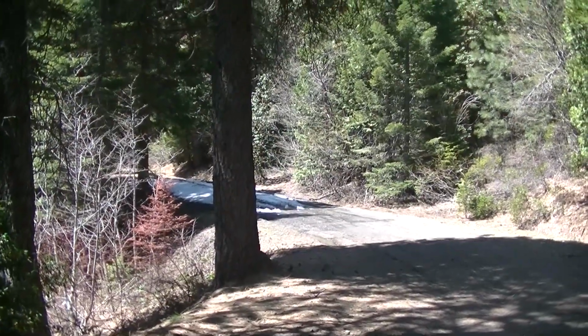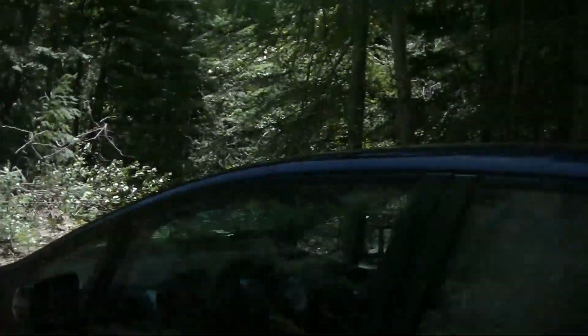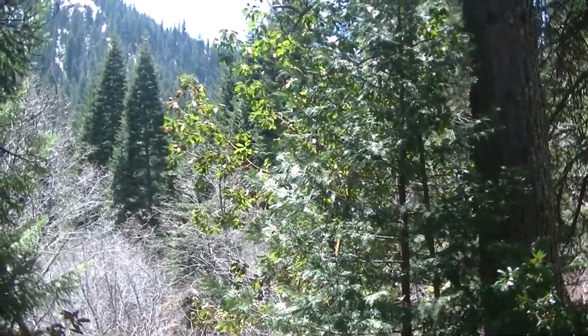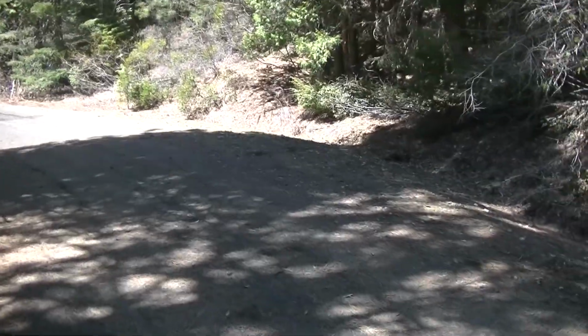Alright, midday, May 13th, 2023. Parked on the road up Sturgis Fork, I think it's what it's called. I'm going to be checking out Fish Lake. It's over in that direction, not too far from here. And right above that is Little Craggy Peak.